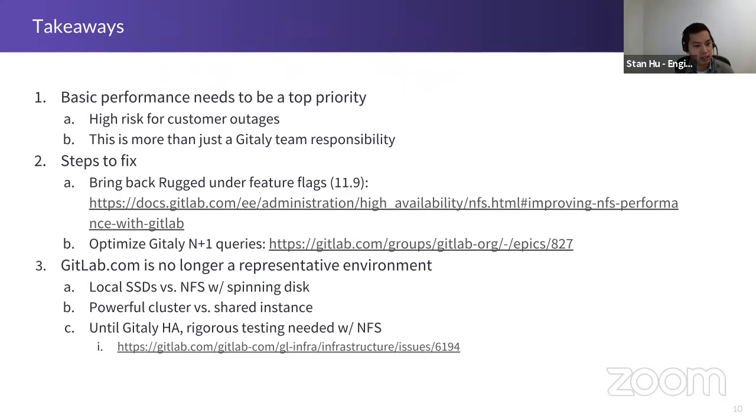So how do we fix this? Well, the first thing we need to do is bring back the original functionality, the functionality that used this Rugged API, under a feature flag, so customers using NFS can enable this mode. And that's what we've done. That's what I focused on the last month, getting this in, because it's a priority for this customer and other customers as well. There is now a feature flag in 11.9. You can look at the documentation that will enable a bunch of these feature flags for customers using NFS.